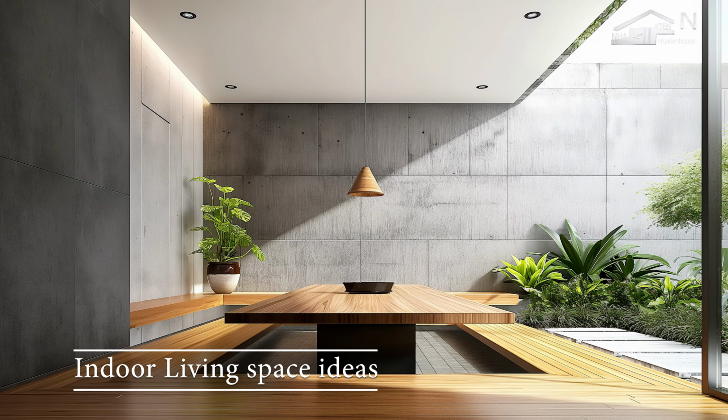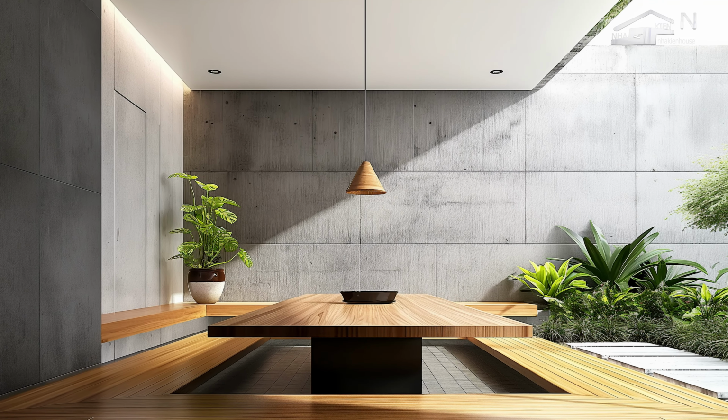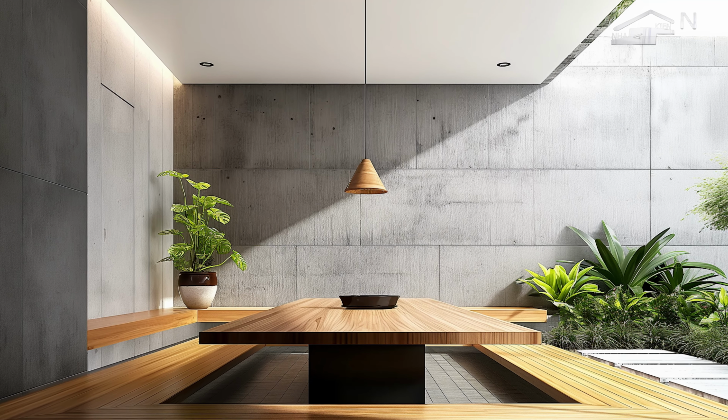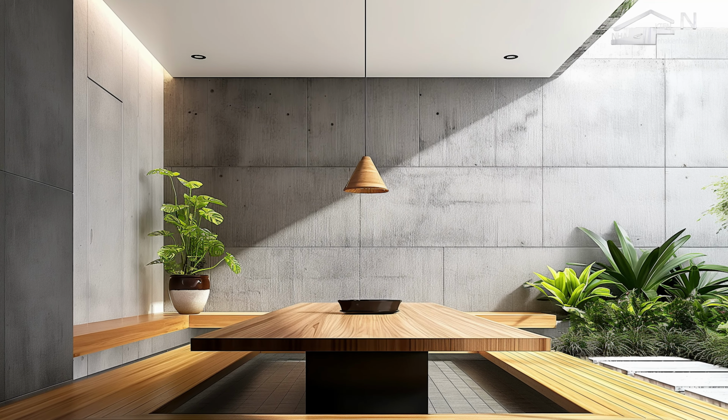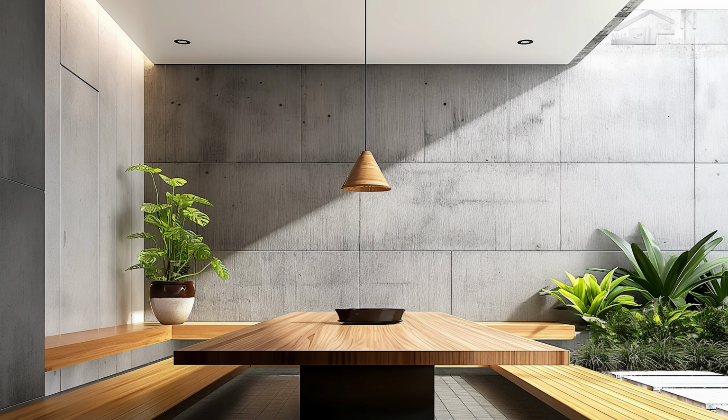The living room on the ground floor is designed as a spacious and inviting area that seamlessly connects to the central courtyard. The open-plan layout ensures a fluid transition between the indoor and outdoor spaces, enhancing the sense of openness and light.